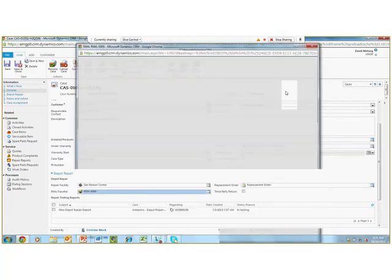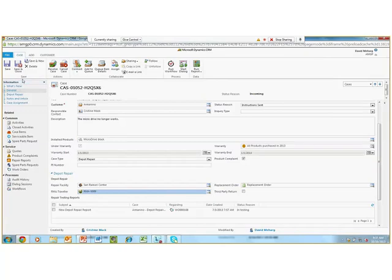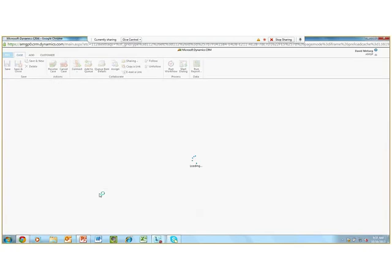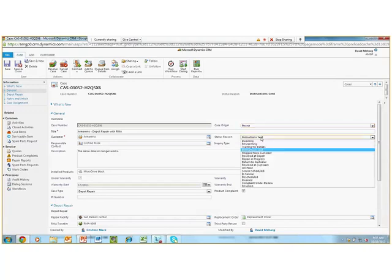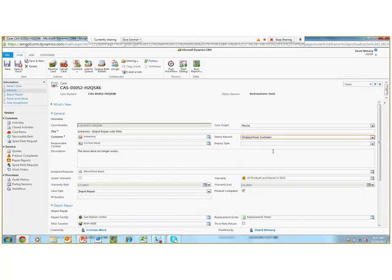So once that's done and we save this case, all of this information on the RMA is automatically emailed to the customer, including the shipping label, so that the customer can return those parts, and the status of the case is automatically updated to shipped from the customer. So now we're waiting for those parts to arrive.